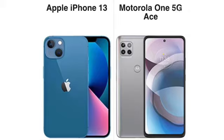Internal storage: iPhone 13, 128 gigs. One 5G Ace, be careful. Depending on where you go, you might get it in 64 gigs of storage space or 128 gigs of storage space. Just be careful on where you get it from. I've seen it listed at AT&T prepaid with 64, and you can go to Metro and get it for 128 gigs.